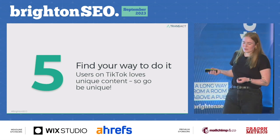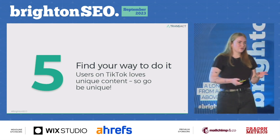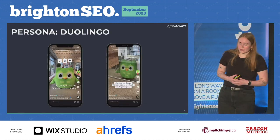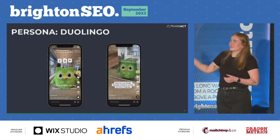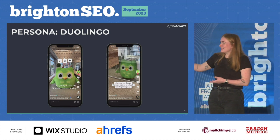If you are starting completely from scratch and don't know where to begin at all, I have two approaches for you that you can choose. The first one is the persona approach, exemplified here by Duolingo. I guess you all know this owl, I hope you do.